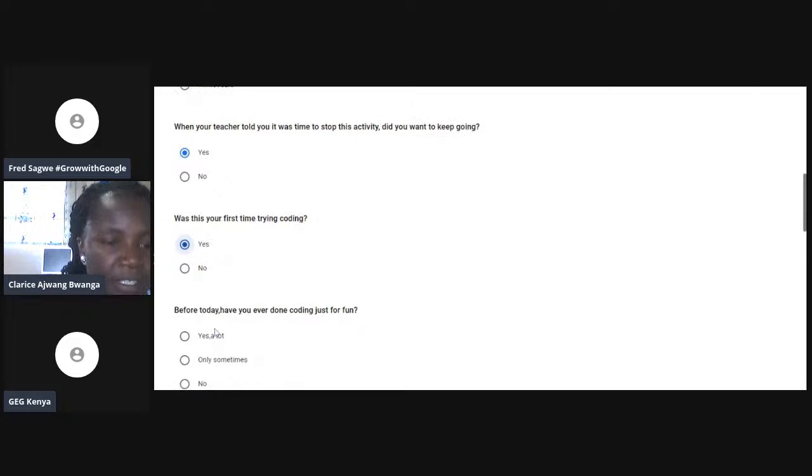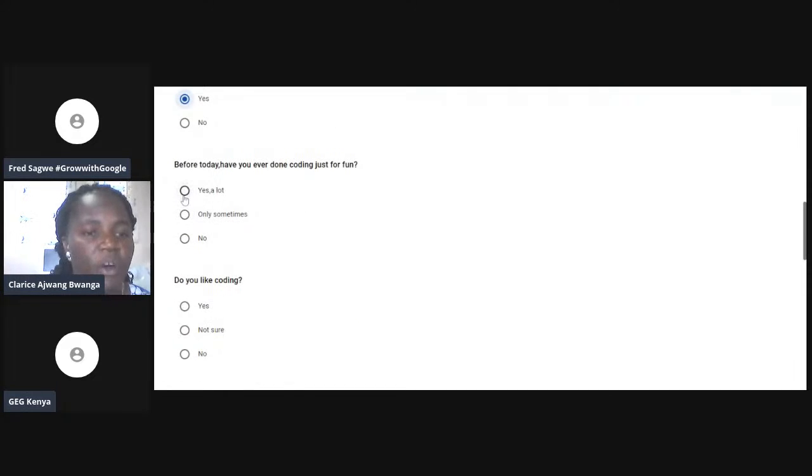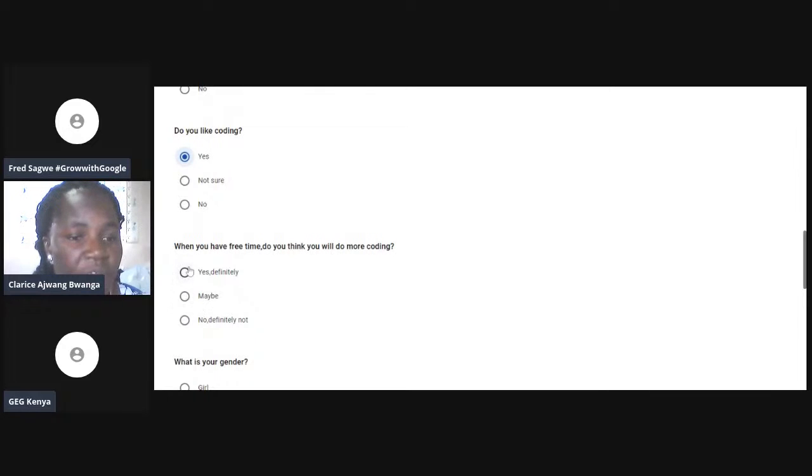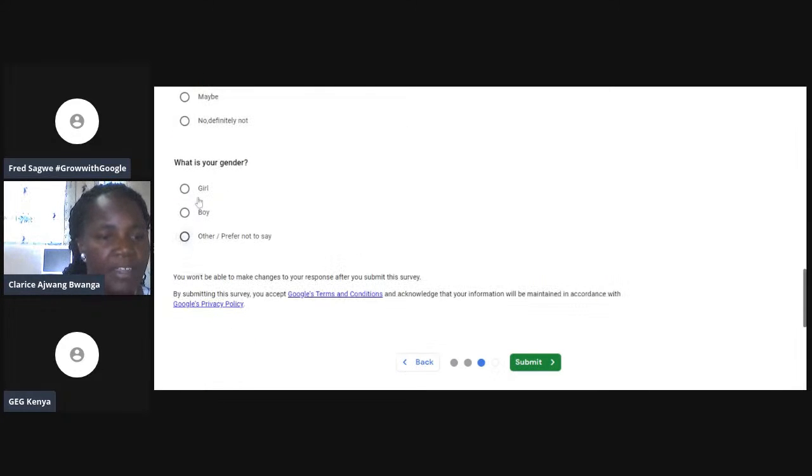So this is just a survey form. Just allow the students to give their answers freely. Do you like coding? They will fill that one. When you have free time, do you like to do coding? Maybe somebody will say yes, and then you'll choose your gender. If you are a girl, you'll say I am a girl, and then you will submit.